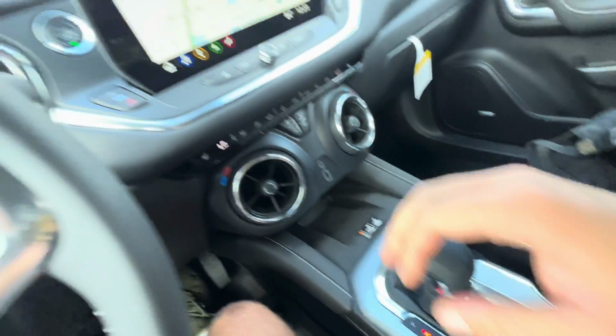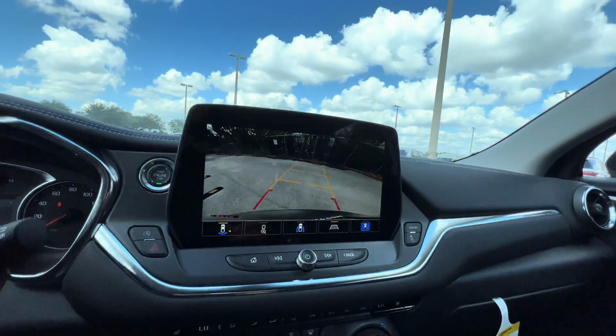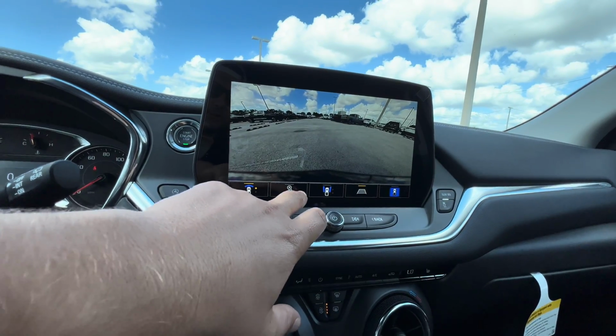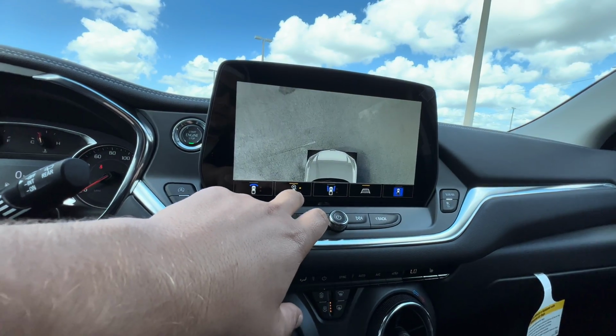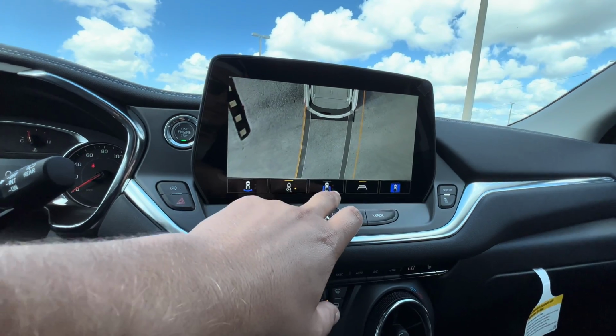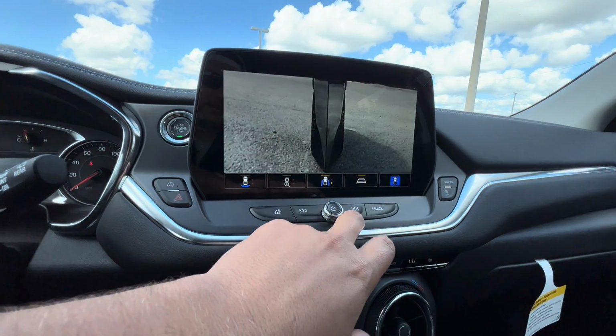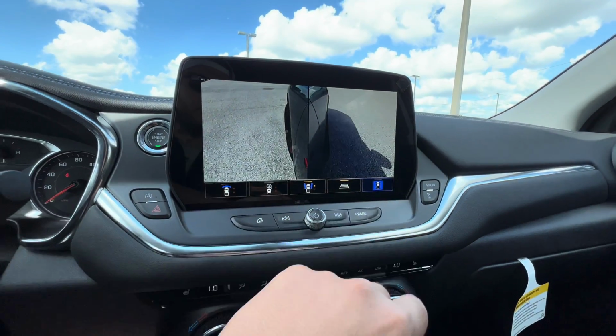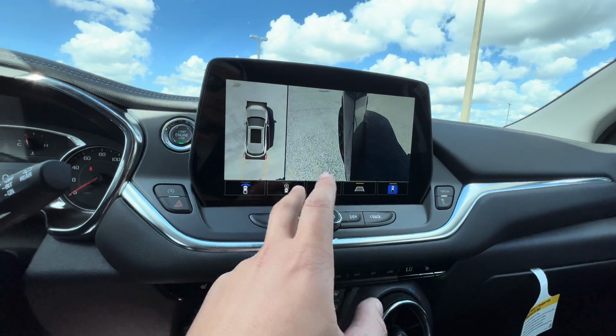We take a quick look at the backup camera. Super high resolution. We get guidance lines and trajectory. We have a front facing camera as well, and you can adjust over the top front facing and over the top for the rear. We can press this button on the side and check out our blind spot camera so we can prevent scuffing up our really nice wheels and tires here, and over the top 360.